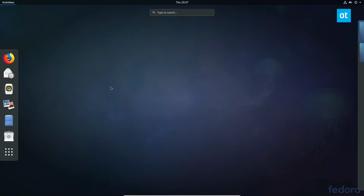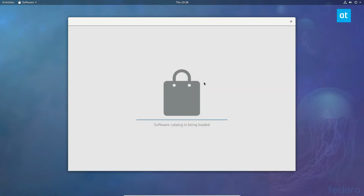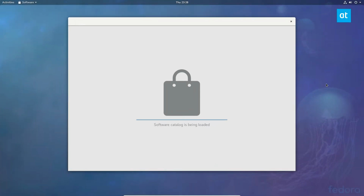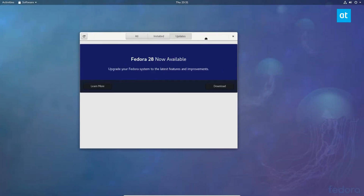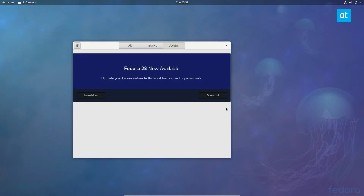So the easiest way to upgrade is to click on the Software button here. Click the Let's Go Shopping if you've never used it before. I really only downloaded Fedora 27 to upgrade to 28. But now that GNOME Software is done loading and everything, we can click on the Updates tab here and click the Download button. This is going to allow us to directly upgrade to Fedora 28.